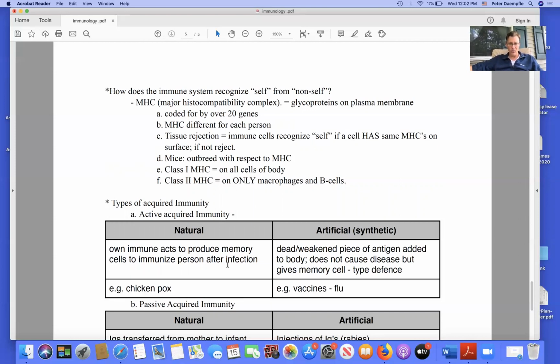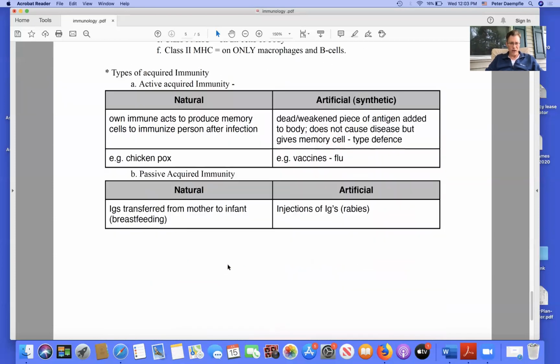Class 1 and Class 2 MHCs. All cells of your body have Class 1 MHCs. Liver, kidney, brain, all Class 1. Class 2 are only on your macrophages and B cells. Those are your immune type cells that have Class 2 MHCs. So I just wanted to differentiate them.